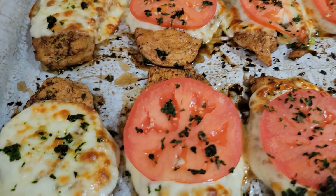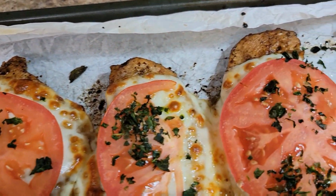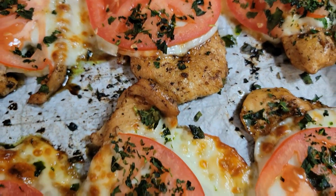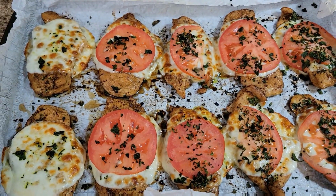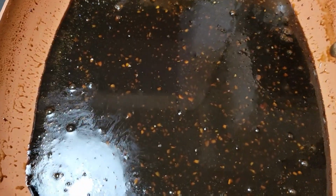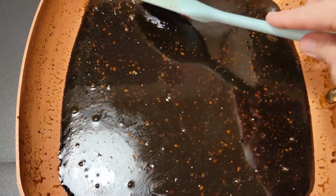Okay, so here's the chicken. It's all finished now. I did leave tomatoes off of two because I didn't know if my oldest one would eat it that way. But y'all, he ended up trying a piece with tomato on top and he really, really liked it. So if y'all are looking for another delicious dinner idea, definitely try this one.